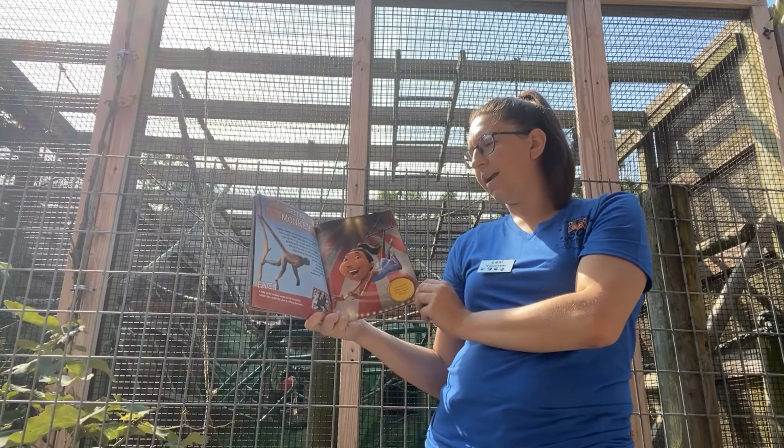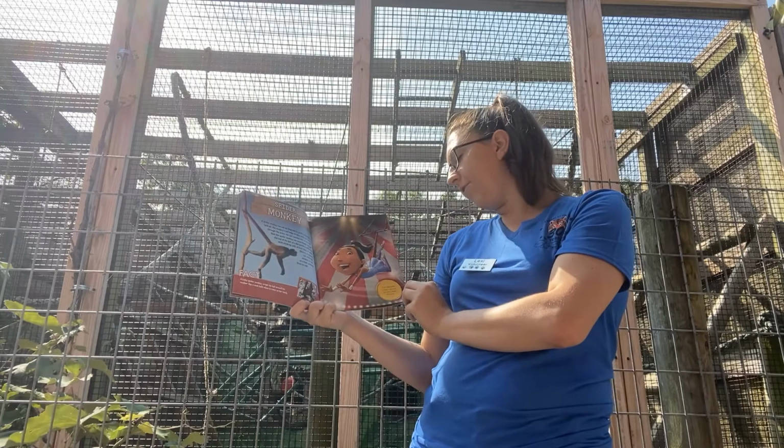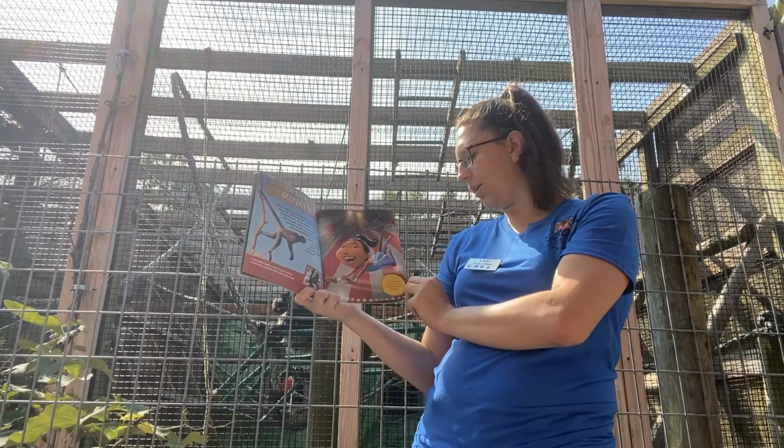Fact: a baby spider monkey wraps its tail around its mother like a seatbelt when it rides on her back. If you had a spider monkey's tail, you'd be a star trapeze performer.